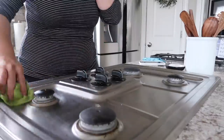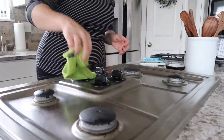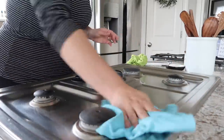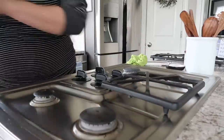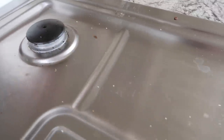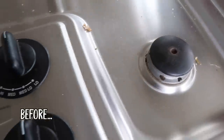And then to clean my stovetop and also my fridge that you'll see me do in just a minute, I am just using my two favorite e-cloths, which are totally a cleaning must-have for me, my e-cloth general purpose cloth and also their glass and polishing cloth. They are just the best way to clean your stainless steel appliances on a daily basis. So if you guys have not ever tried e-cloth, I would highly suggest checking them out. They clean and disinfect with just water. It's just incredible how well they work.